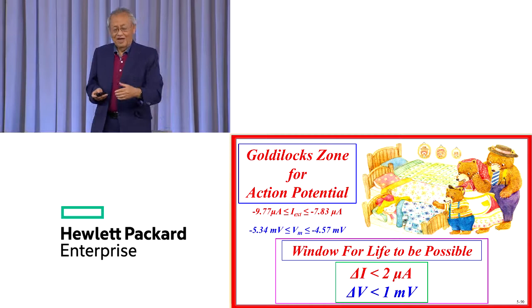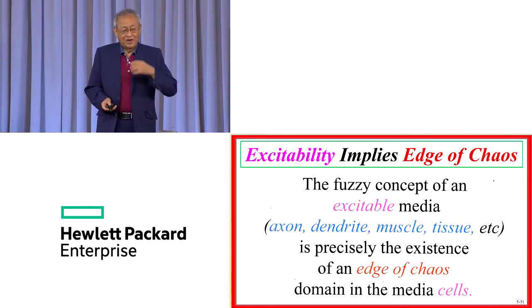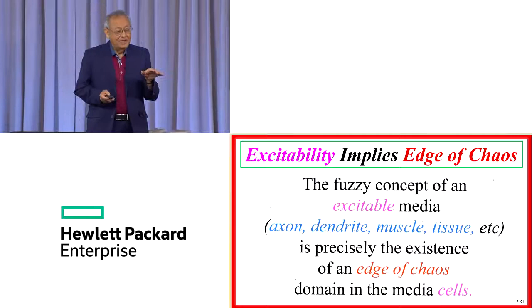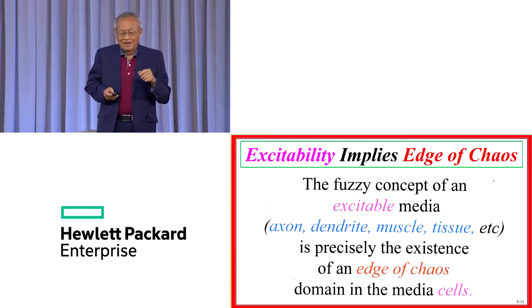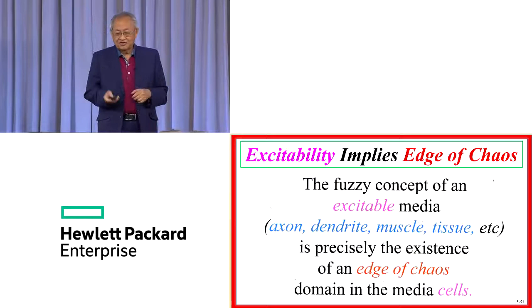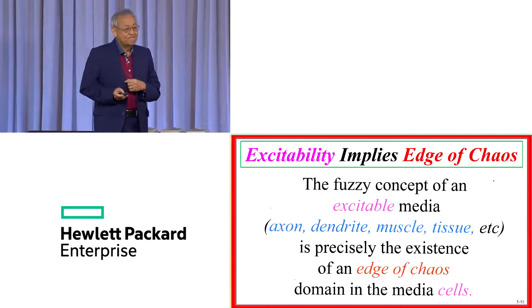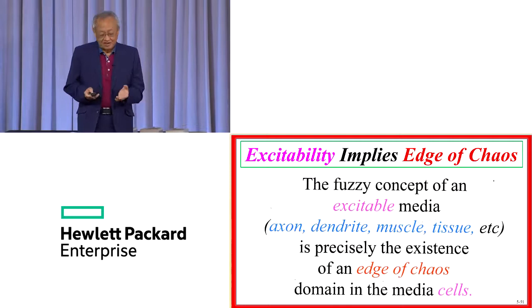Also, those of you who read books about neurobiology always read about what people like to call excitability. They say the membrane is excitable, the axon is excitable. What it loosely means is that it's possible to generate an action potential. But nobody ever really defined what excitability means. It's just an intuition. But now the fuzzy concept of an excitable media, whether it's an axon or a dendrite or muscle or tissue, is precisely the existence of an edge of chaos domain in the media cell. This is why I'm putting so much stress on edge of chaos, because it is a truly deep, fundamental concept. If there's one thing you want to learn from this course, it is the edge of chaos.